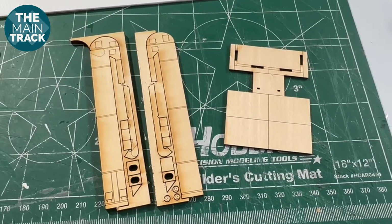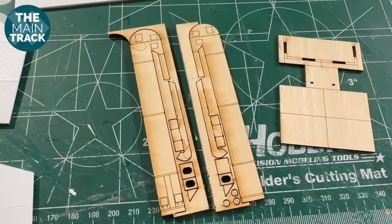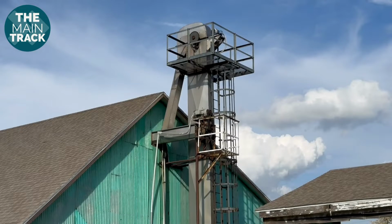Well, I used the elevator leg from the Blair Line kit, and this is what lifts the fertilizer from the rail spur at ground level up to the conveyor system that brings the product inside.